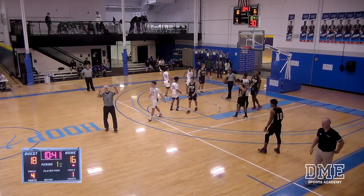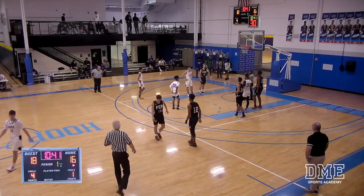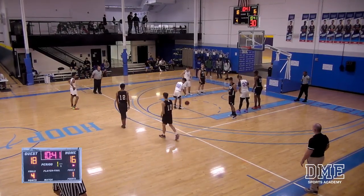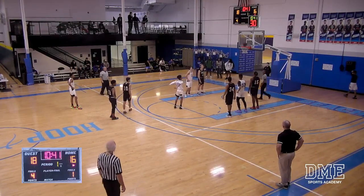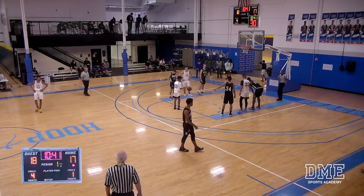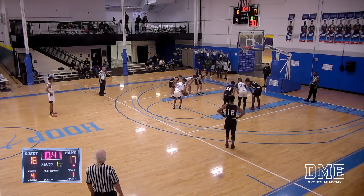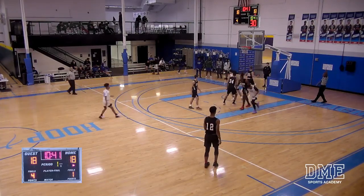DME doing a good job attacking the rim and drawing fouls so far. That's exactly what I was about to say. This is a huge plus to see DME get to the free throw line this early in the game on a consistent basis. I think it builds a lot of confidence for the kids to see the ball go through the hoop. And then more importantly, you're scoring with the clock stopped. Yep. It's a nice, easy shot to get yourself in rhythm sometimes.